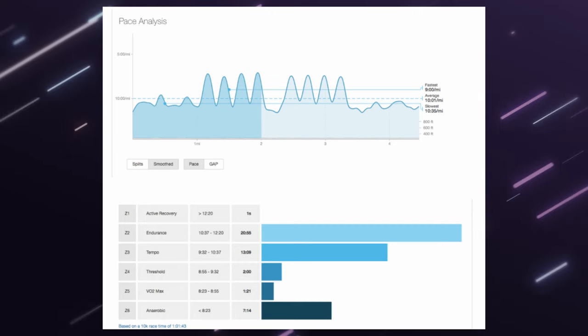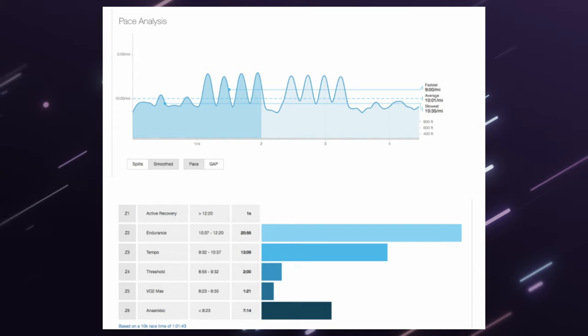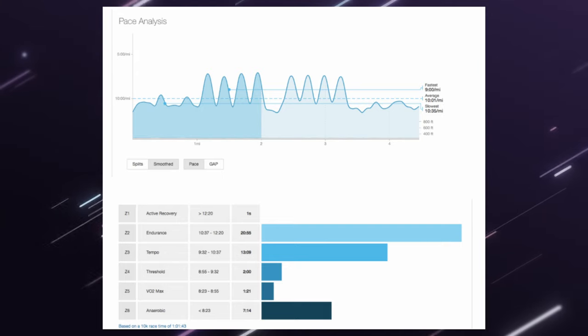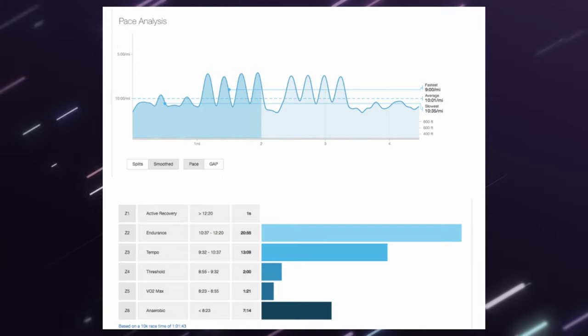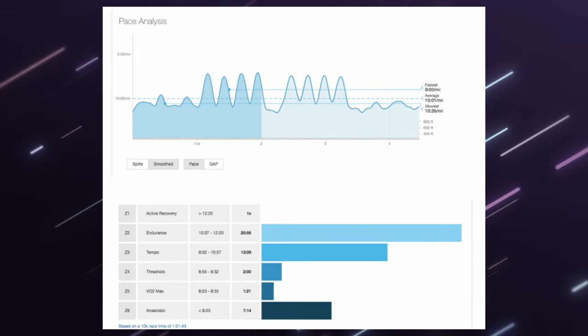Next up, we have race analysis. Now, this is one for the runners. Essentially, it helps you understand how you are pacing your activity for a race. Pace data is bucketed into zones using grade adjusted pace. And that is going to show you how long you spent in each zone. Now, the zones are active recovery, endurance, tempo, threshold, VO2 max, and anaerobic.